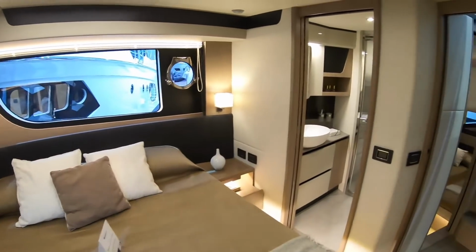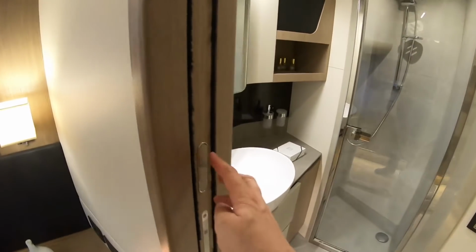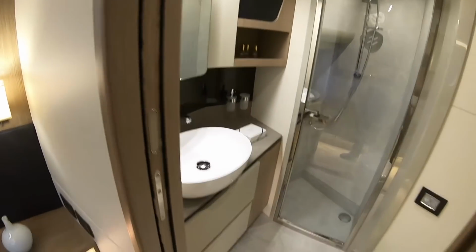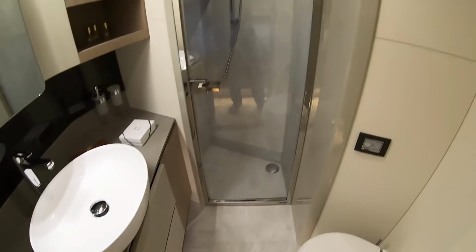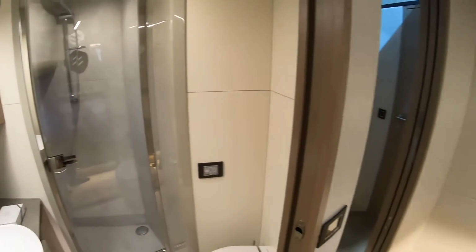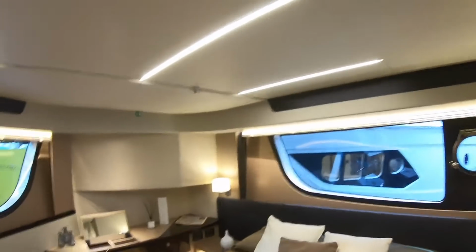This, as you'd expect, has an ensuite. That's in here. Another thing worth mentioning is that all these doors slide rather than hinge open, so when they're open they are completely out of the way. You've got obviously your heads here with a separate shower stall at the back. Very nicely finished, very nicely appointed, and good headroom through here as well throughout the whole boat. It's very high ceilings. There's also in here an escape hatch up in the ceiling just over there, and there's a wardrobe here.